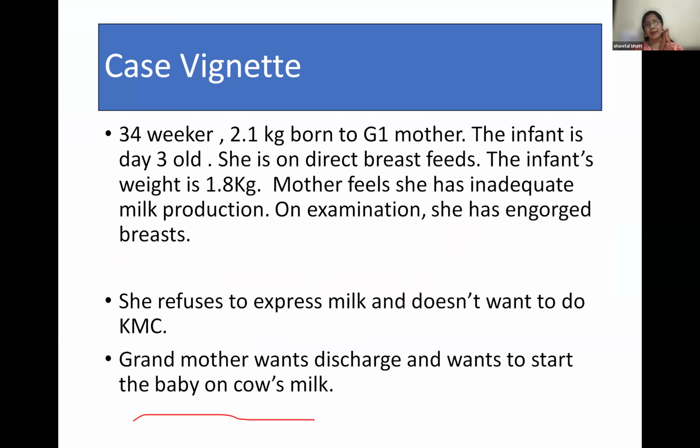So let us have a case. I think we won't be able to discuss this case much, but when there is a workshop session, we'll definitely have this case as a role play. So this is a 34-weeker, 2.1 kg, born to a primary mother. The infant is 3 days old. The baby is on direct breastfeeding. It's an SFD baby, right? 1.8 kg. Mother feels she has inadequate milk production.